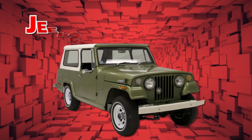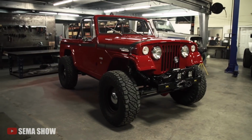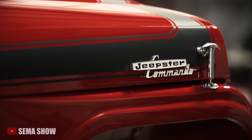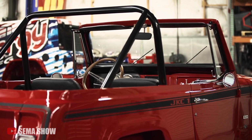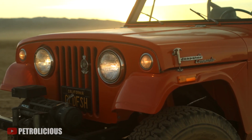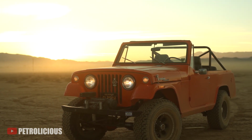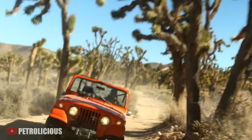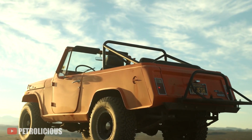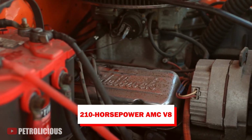Number 4, the Jeepster Commando. The Jeepster Commando was built to compete directly with the Land Cruiser, Bronco, and International Scout. Unfortunately, it only lasted from 1966 until 1973, but remains one of the coolest SUVs ever. The Jeepster Commando came in several models and a variety of engine options. There was even a 210 horsepower AMC V8 available.